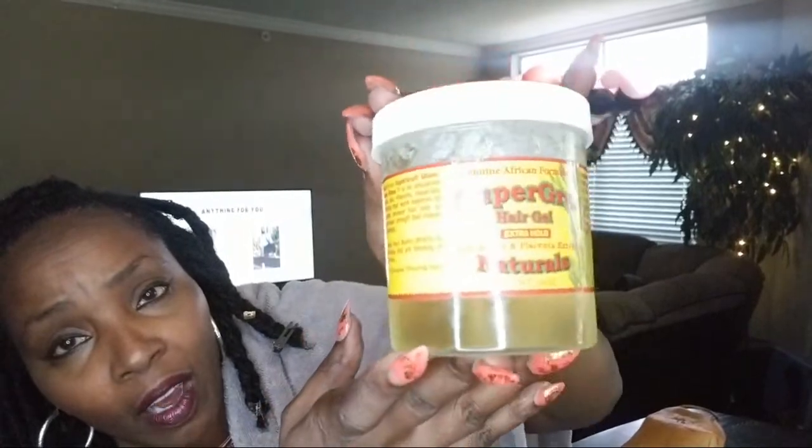This is called Super Grow Hair Gel. Do y'all see that? I might have to cut that light off. Now, let me read y'all the ingredients for this. I'm going to try. Purified water, wild bee honey, coconut oil, West African shea butter, virgin olive oil, basil, sunflower oil, peach leaves extract, birch extract, colt's foot extract, horsetail extract, calendula blossoms extract. Now y'all go out there to the internet and find out what that is, because I don't know, but I can pronounce it, so it might not be bad.